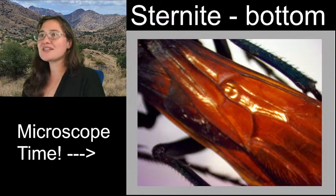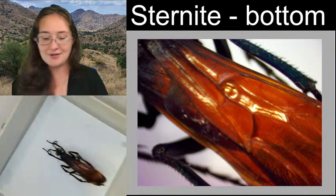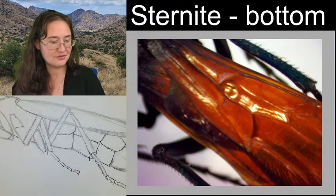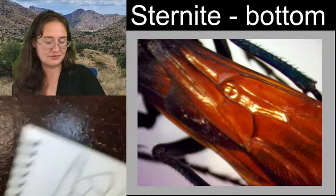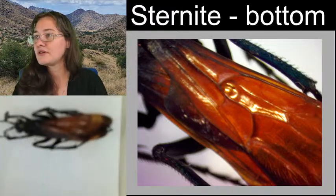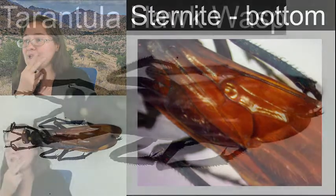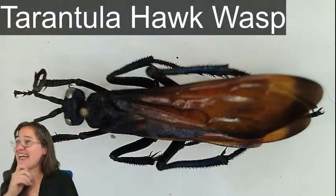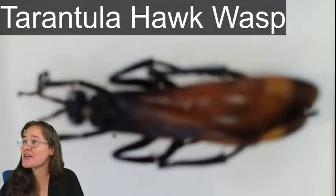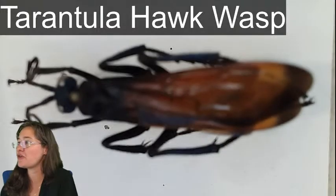All right, so that is as far out as I can make it. But what I can do... It's not a microscope image, but eventually it will be. Yep, there it goes. It'll focus.